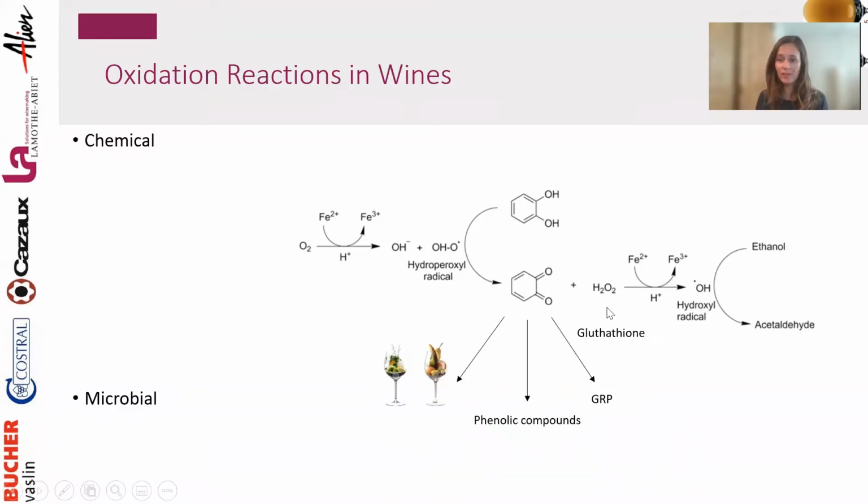But then we also have the formation of H2O2 that can be activated into a radical again via redox reaction into hydroxyl radical. That's a Fenton reaction, by the way. This hydroxyl radical is actually a very dangerous radical because it's not selective. Here you see it's oxidizing ethanol into acetaldehyde. That's one thing that can happen, but the hydroxyl radical can oxidize everything that crosses its way. And that's how we lose control of the oxidation reaction, and we have this loop that happens that we can't really catch up with.